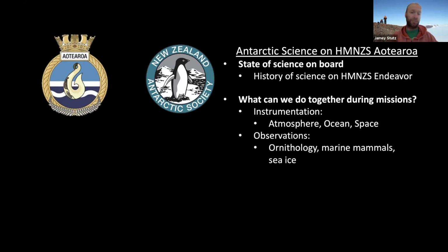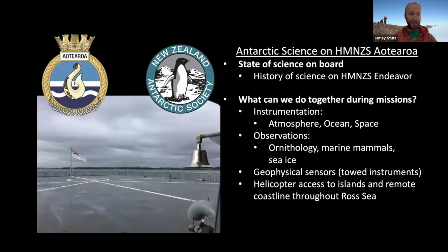You could train up marine observers to identify birds, marine life, marine mammals, and make sea ice observations. We can tow sensors, we can put geophysical sensors on there, the bathymetry system on there. So a lot of this stuff we can do as well. And then we start getting a little crazier.